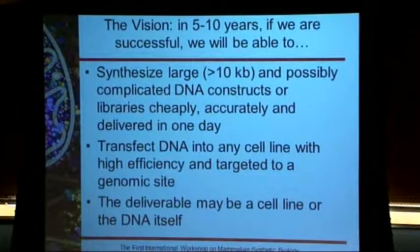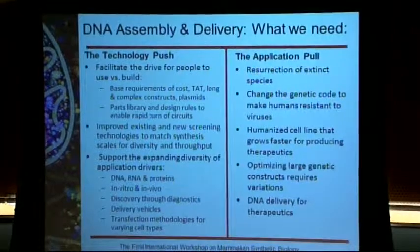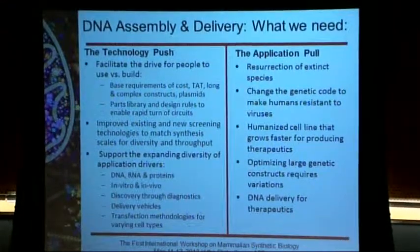And then on the delivery side, it was really being able to transfect the DNA into any cell line with very high efficiency and target to specific genomic sites. And then again, the deliverable may actually be anything from a construct, even a linear construct itself, plasmid, or a cell line itself. Okay, moving to smaller font size here on both the technology push and the application side.